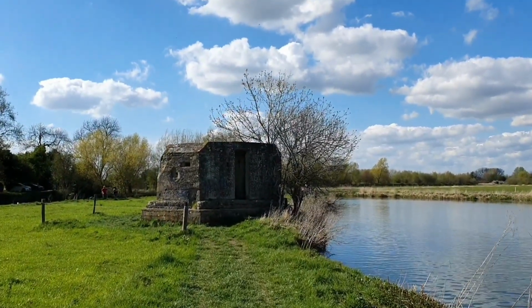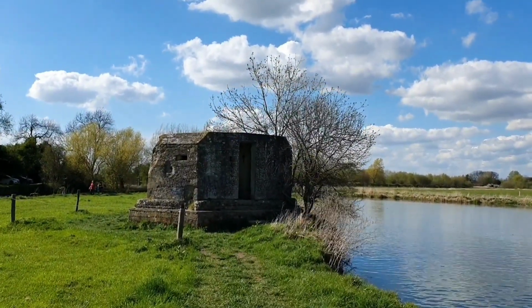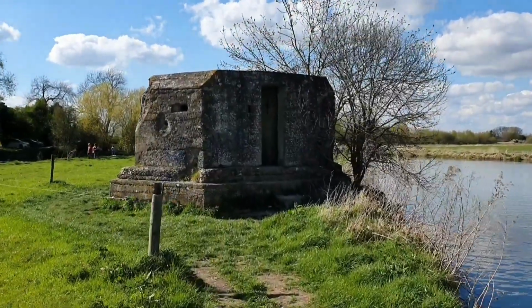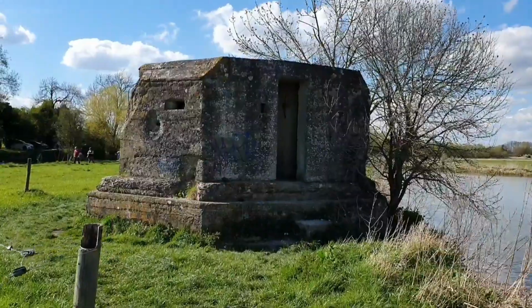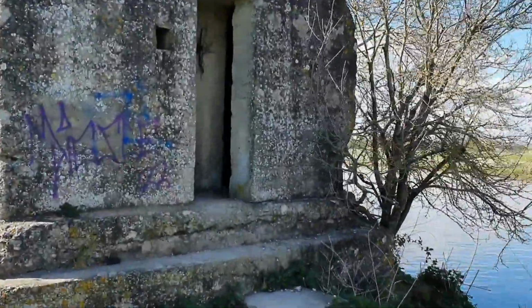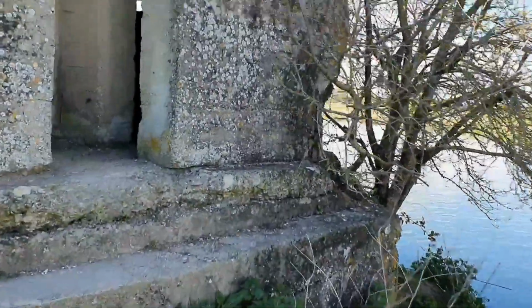Right, let's have a look in here, shall we? This pillbox is actually accessible. Oh, and you can actually go in it. You can go in it, yeah. Let's have a little peek. A peek in here. Oop, ouch. Oh, we've got to squeeze through.